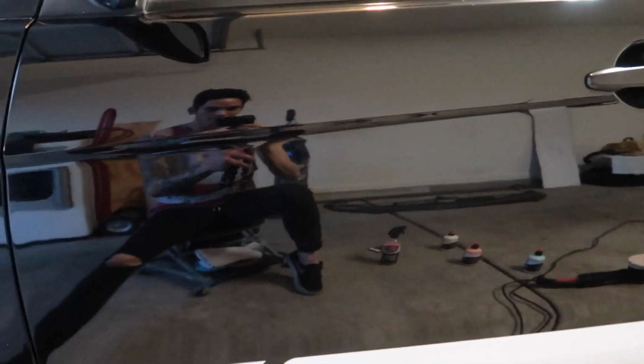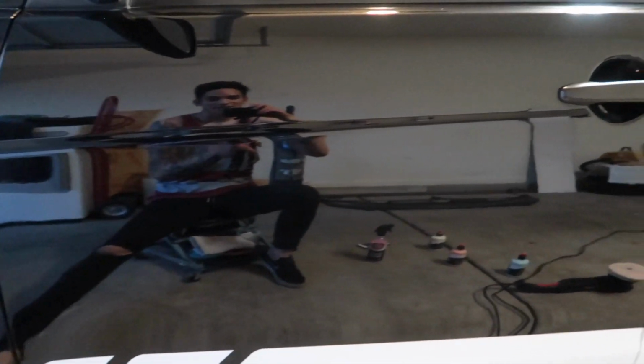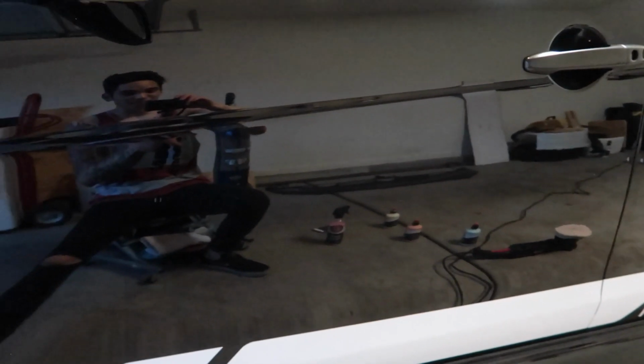I love black paint. The next car still won't be black. Maintaining it is still a mission.